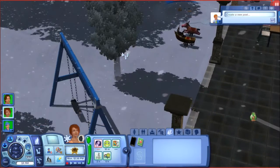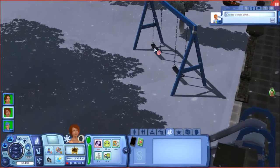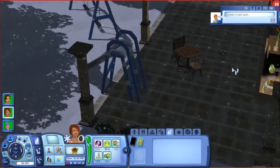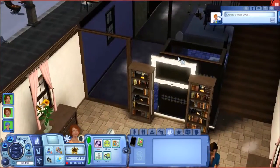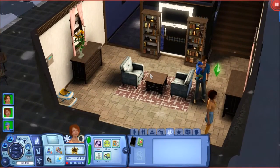This is all from Generations, by the way. I got all Generations playground stuff. We got a little swing sets. And we got slide. So yeah, we have a lot of toys for the kids once we have more than one. So yeah, here's our home. So let's get into the gameplay again, shall we?